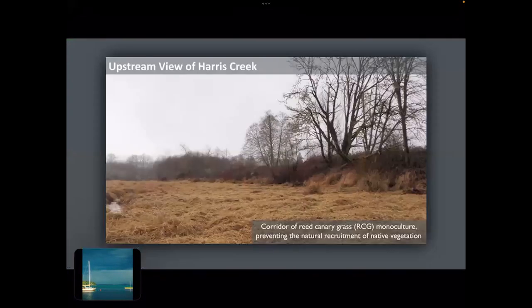And as you can see, it is a whole lot of Reed Canary grass. This is pretty much the entirety. As far as the eye can see, it's just one big corridor of Reed Canary grass. I'm also going to refer to it as RCG from here on out because it's kind of a mouthful to continue saying the full name.